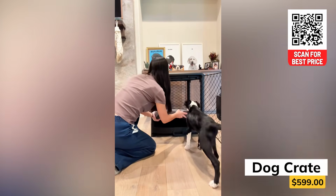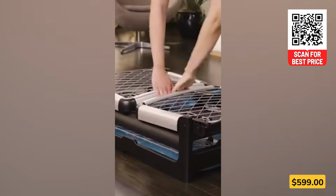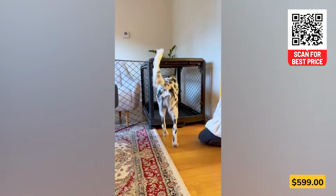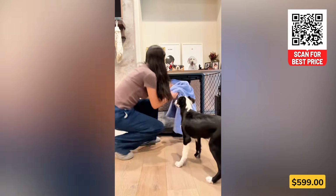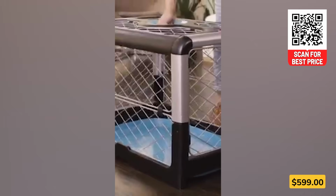Give your pup a space that's safe, stylish, and super convenient. This collapsible dog crate sets up in seconds and folds just as easily for storage or travel. Built with premium materials and baby industry safety standards, it keeps even the most curious dogs secure.